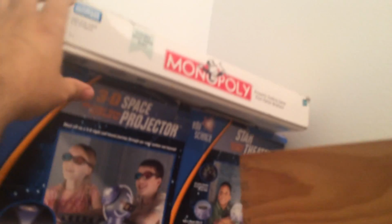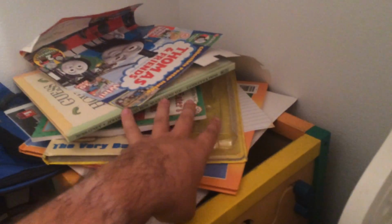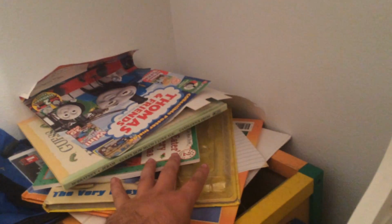Well, up there we have what looks like a Monopoly game. And on top of that, of course, is my box for one of the Transformers. I highly doubt that this is complete. But yeah, that exists in case you want to ruin friendships. There's this box of stuff, which just has a bunch of books that I never read. Probably never read.